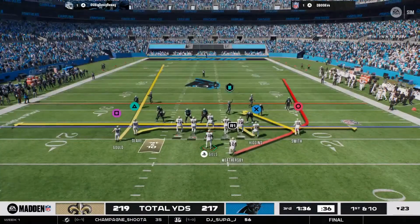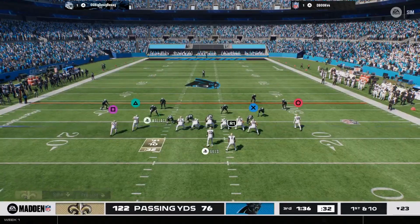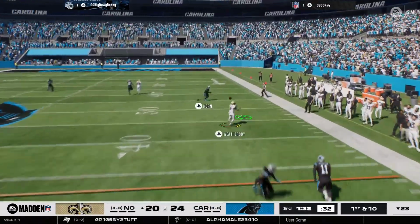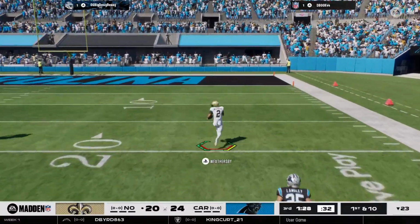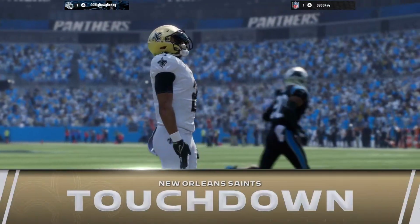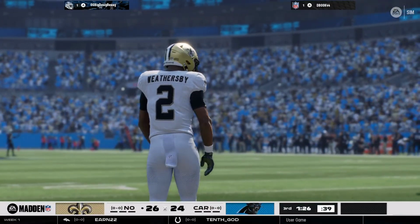Ready? Trap 60. Ready, go. Back to throw here to begin the drive. Oh, he's going to find his running back downfield. And he will take this one in. 76 yards. Touchdown, New Orleans.